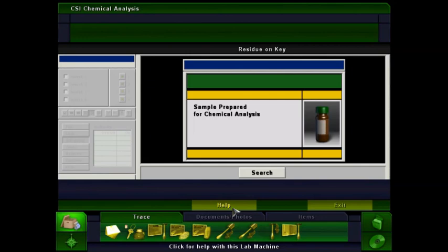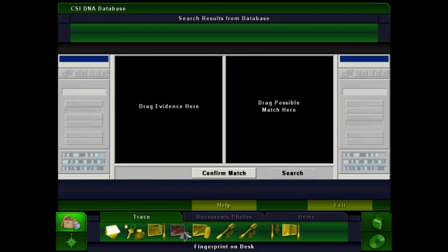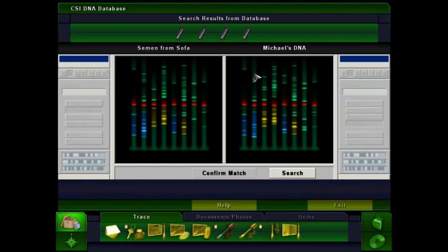Blood on the wall. Okay, let's see here. Try that on the comparison microscope. From the sofa, where is that other? That's not good. No match to Dubois. This could mean a number of things. Worst case, she was also sexually attacked. Okay, so let's see if we can get a match. Not even close. Nope.